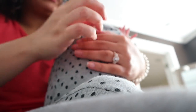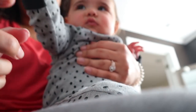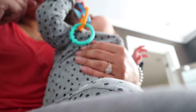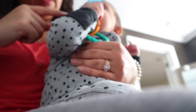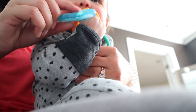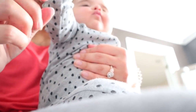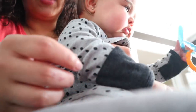But she also is obsessed with teething stuff, and she has been for a few months now. And this little blue thing that she is chewing on is really, really cheap. We love it because it has almost like little silicone bristles on it, and she absolutely loves the feel of that on her gums. And the little links that are attached to it did not come with it, but she's obsessed with those.